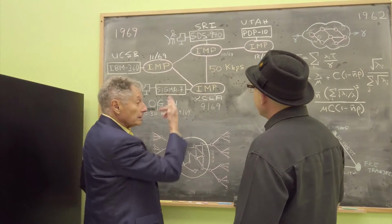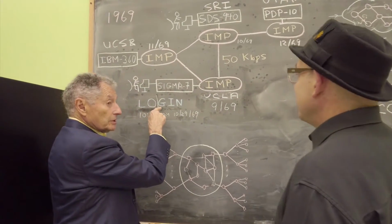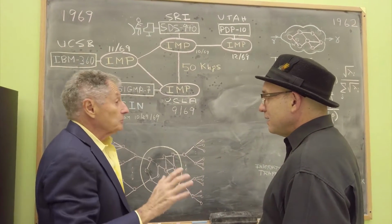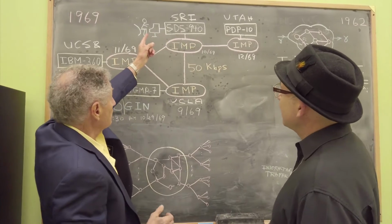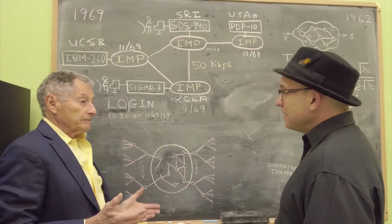All we want to do is log in. To log in, you have to type L-O-G on the terminal here. That machine knows what you're doing. It'll type the IN for you. So all you have to do is type L-O-G. So we had Charlie Klein down here, and a programmer up there late at night, a guy named Bill Duval, and we're ready to go.